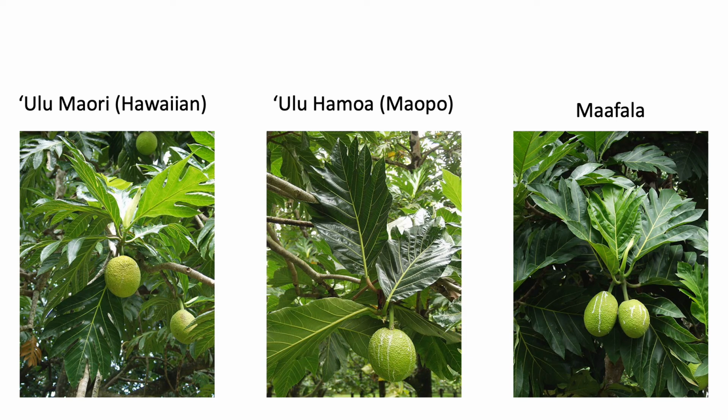So of course we have to start with the Hawaiian variety. This is actually a common East Pacific variety. You can find it in Tahiti and elsewhere as well. In other places it's known as ulu maori. Here in Hawaii, it's believed that this was the only breadfruit variety introduced before European arrival, and so you don't really hear it called ulu maori because there was only one ulu. So people just tended to call it ulu. A lot of people today just call it the Hawaiian variety, but ulu maori would be a more accurate name.